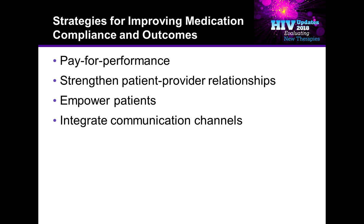And finally, integrating communication channels, really important. The healthcare system has many, many stakeholders, sometimes some that don't always communicate with each other. So really our goal as a plan is to ensure that all of the stakeholders taking care of our HIV members are communicating with each other.